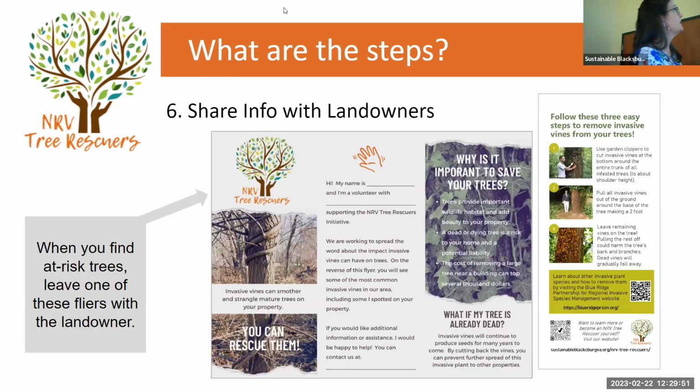Okay, so this is the information that we want you to share with landowners. I showed you this flyer earlier. This is the one that we have mocked up. The front says it's important to save the trees and what good can come from you cutting back these invasive vines. And then the center portion is for you to fill out.